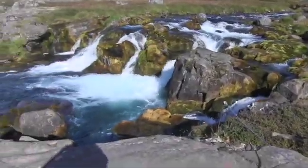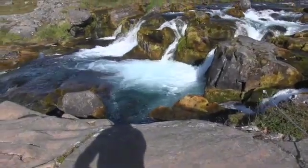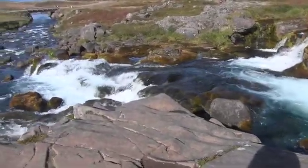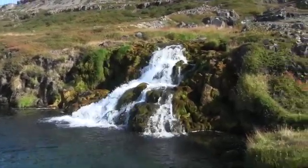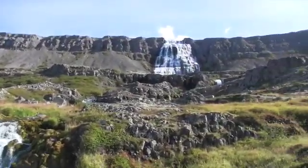It has a beautiful little pool. I don't know if it's safe to swim in. It might grind you up, particularly if you lost control in that water. It would more than grind you up. Falls are like angels. They're always pretty when you see them.